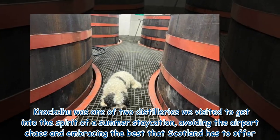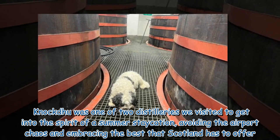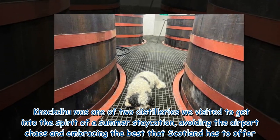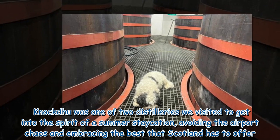Knockdhu was one of 2 distilleries we visited to get into the spirit of a summer staycation, avoiding the airport chaos and embracing the best that Scotland has to offer.